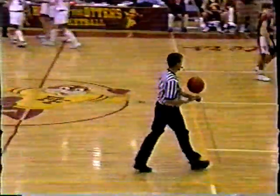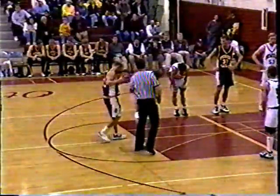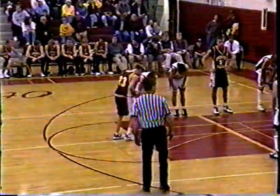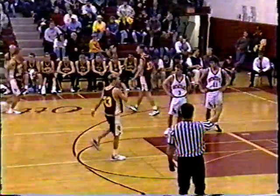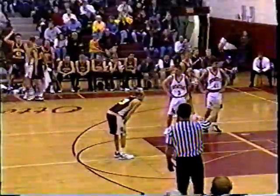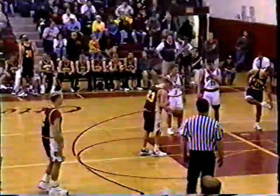Free throws coming by Arneson. They'll get Fairchild for his second. Arneson with free throws. One is up and in. Now Arnie misses. Two out of his first three, but hasn't missed since. Five in a row for him. Ness comes out. Erickson comes out. 16-point lead with 1:06.